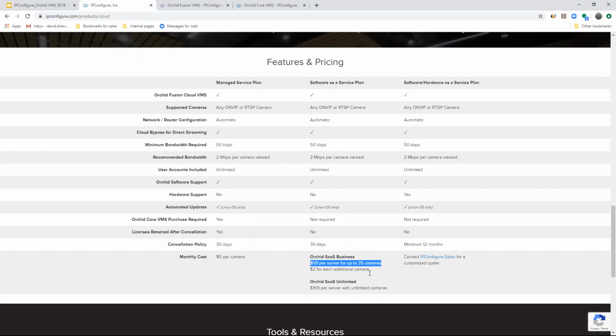If you're getting above 25 cameras and those add-ons are getting expensive, let's say you're getting up into 80, 90 cameras on a big beefy server, we do have an unlimited option as well that is MSRP $169 per camera, per server, to add on as many cameras as you'd like into that system. That's the software as a service plan.